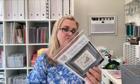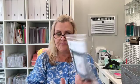NPI, silks, or DMC. So I love it. I have to try it. I'm not sure if I'll do 40 count on this. I might do a 36 or a 32 count. 36 would be 6 1/2 by almost 7 inches. So I might have to try a little bit bigger size on this. We'll see.